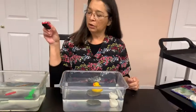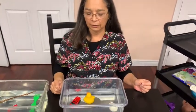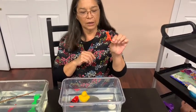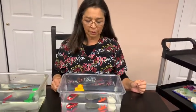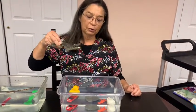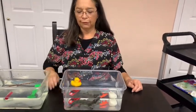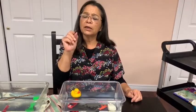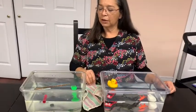And a little toy truck. Do you think it's going to sink or float? Oh, it's heavy. It sank right to the bottom. Oh, I got a little orange dinosaur. Almost forgot. See if he's going to sink or float. Oh, I'm surprised. He did sink. And I have this great big crocodile. Do you think he's going to swim on the top or swim on the bottom? Sink or float? Oh, he's heavy. He sank right to the bottom. He didn't float on top. One little magnet I found, a little circle magnet. We'll put it in this one. Oh, and it sank right to the bottom.